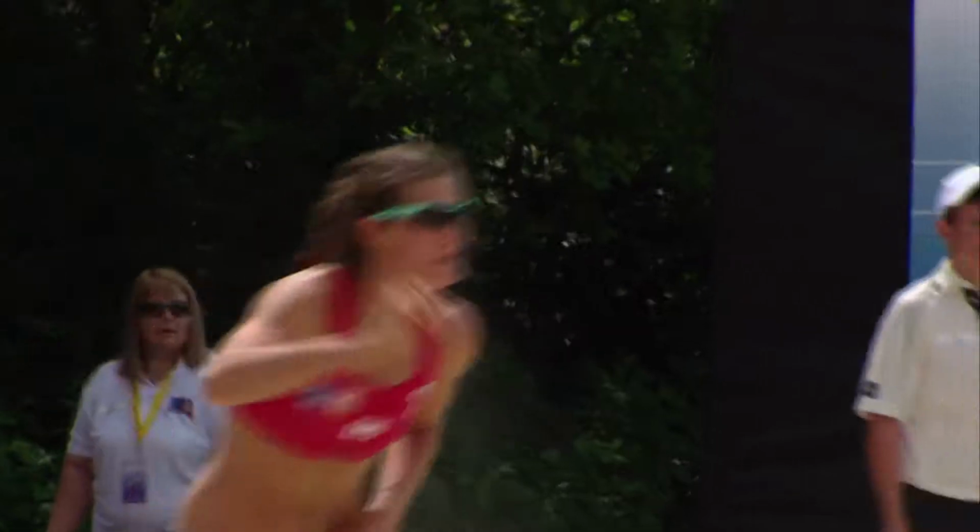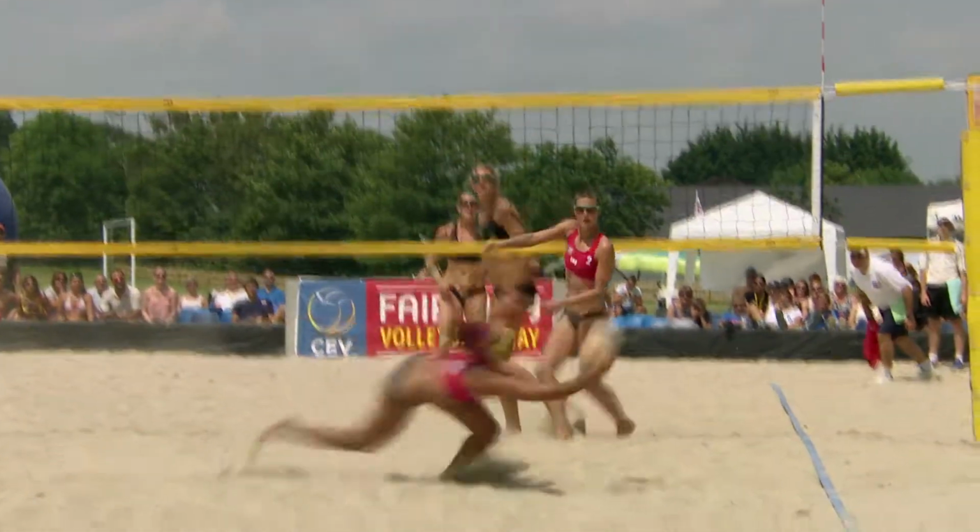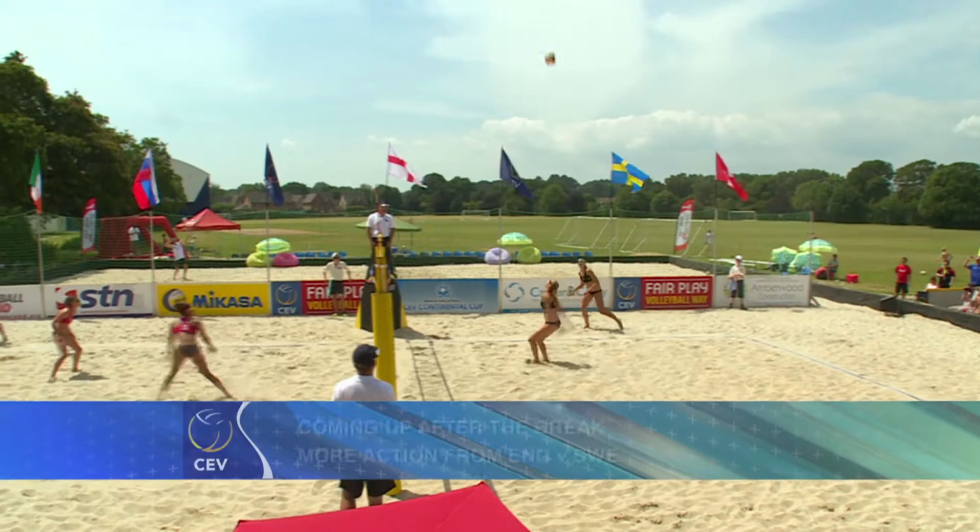For Sweden, it's a must-win second set for them. Otherwise, they'll be facing Slovakia to see if they can get through via the losers bracket.